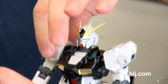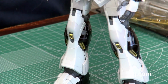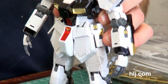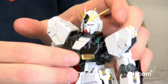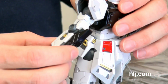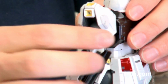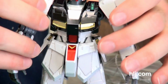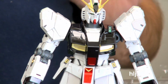Now, I was kind of in a hurry when I was building this. I wanted to get it done for this week's show because next week we have the Sazabi, and if we start the Sazabi I don't think I'll be coming back to this anytime soon. So I did go fairly quickly, and in some areas that do have gate marks, you'll notice that. If you're looking for it, you'll notice the gate marks. But if you take your time and are careful, you'll get an overall product that just looks spectacular.